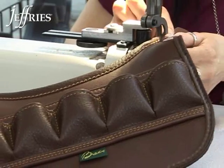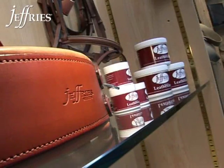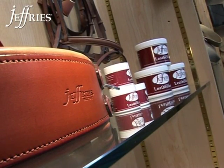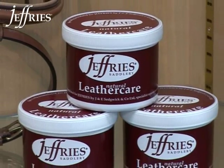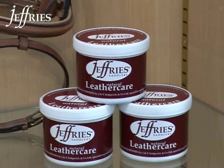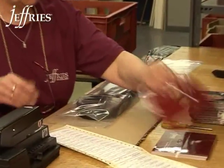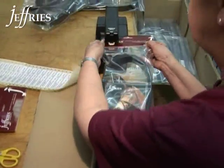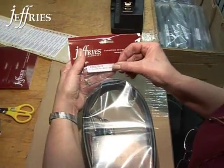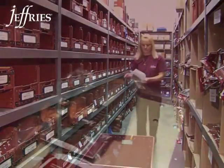Jeffries distribute and wholesale a wide range of equestrian products, including whips, brushes, and a full range of Eldonian bits, stirrups, and spurs. For the preservation and maintenance of leather, Jeffries recommends their own natural leather care, which is available from all good saddlery retail outlets. Jeffries package and label all products in-house, which enables a final inspection before being put into stock. With the vast majority of product lines available from stock, Jeffries claims its product range is very comprehensive.